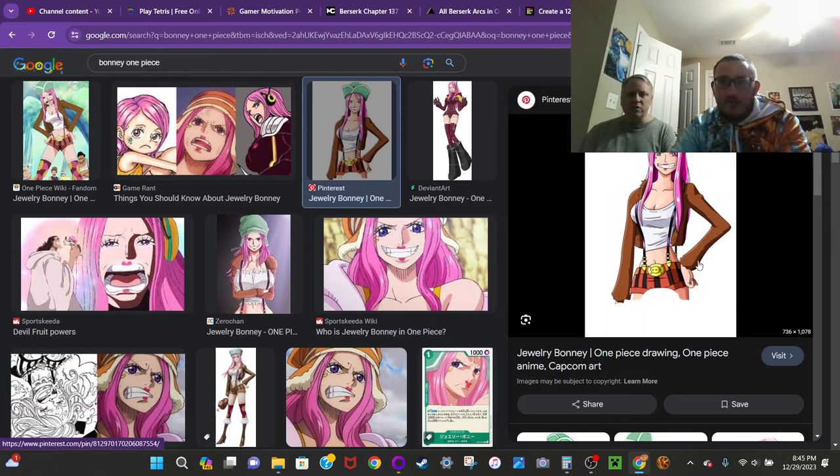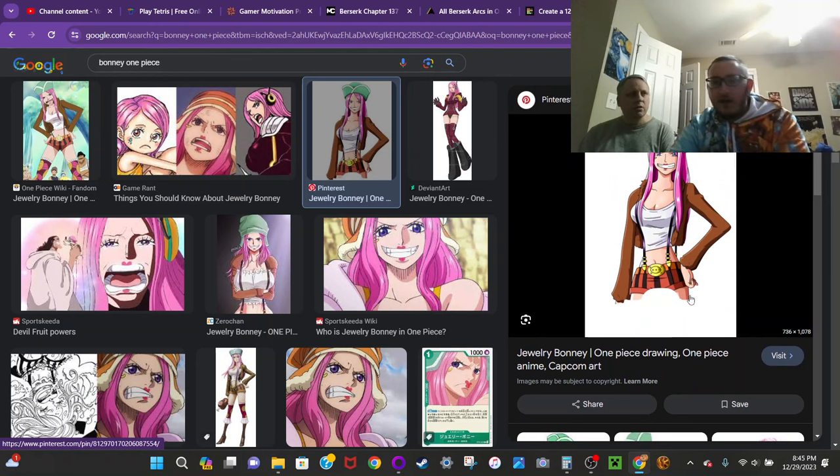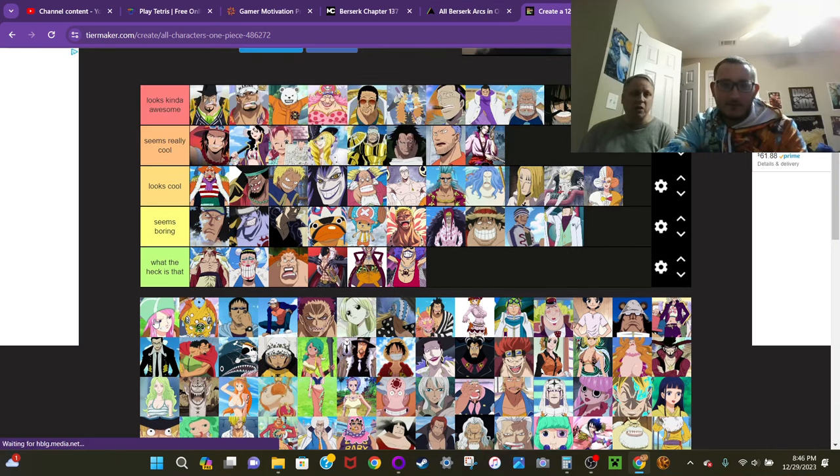Who's this? This is Bonnie. Does she lie over the ocean? I don't know. But she is 12 years old. I find that hard to believe. I'm dead serious. The reason she looks like this is because her devil fruit power lets her look like different ages. Okay, that explains it, because that's clearly not a 12-year-old there. I mean, got the pink hair, got the green hat. Sure, let's go with tier two. All right.